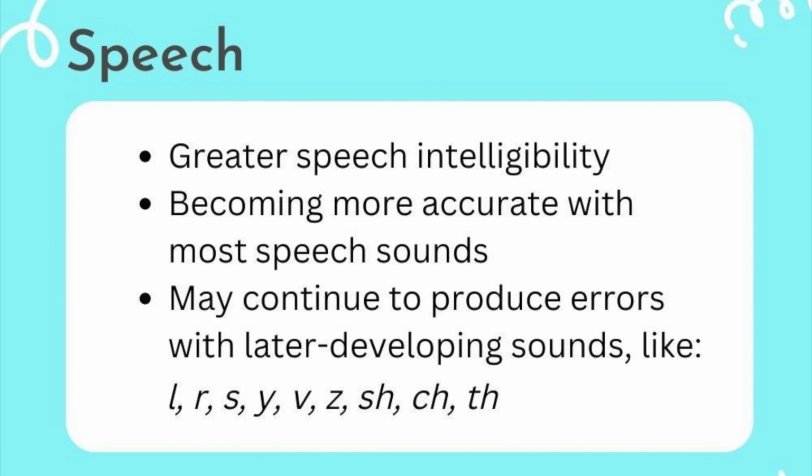As your child nears the 3.5-year mark, we would be seeing improved speech intelligibility, meaning clarity in their speech and being more understood with not only familiar listeners, but with unfamiliar listeners too. They will be becoming more accurate with most speech sounds, but would continue to produce errors with later developing sounds. Examples include the L, R, S, Y, V, Z, Sh, Ch, and F sounds.